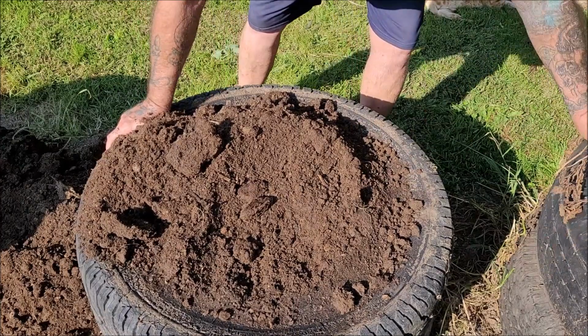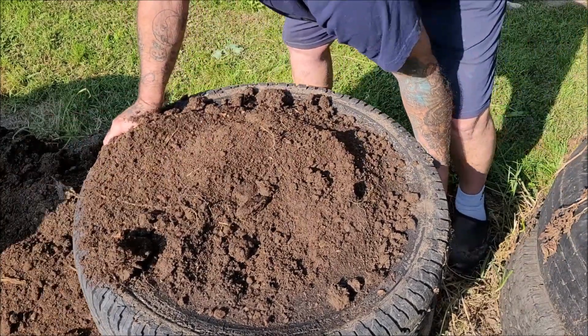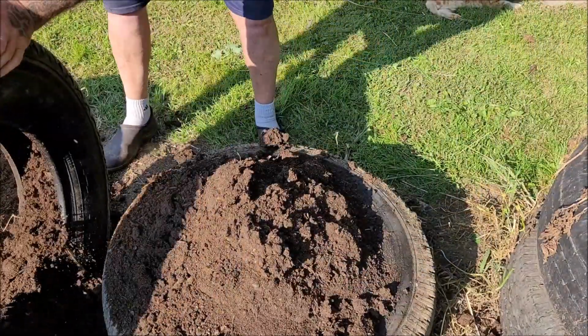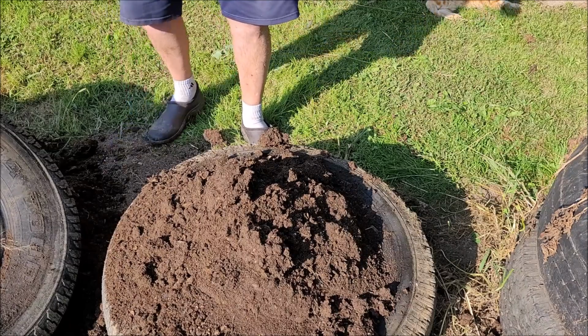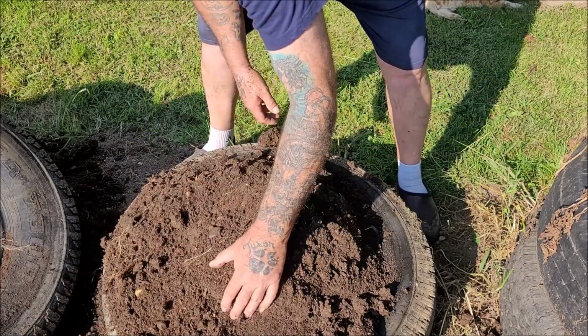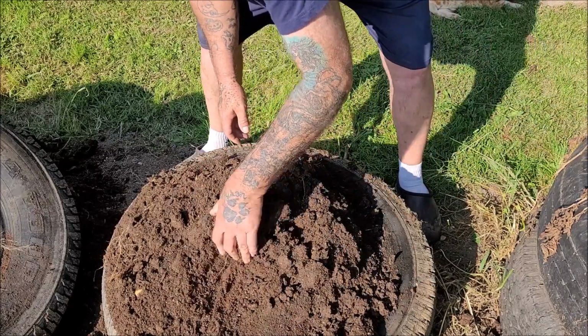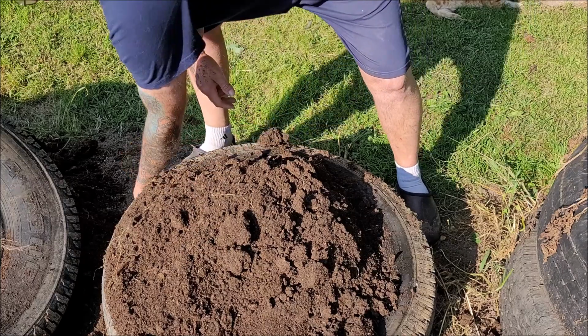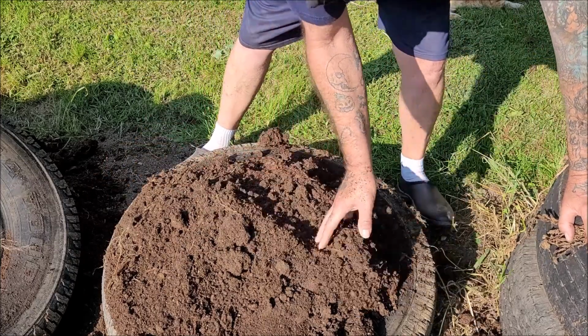So, see what's in the next one here. Yeah, it doesn't appear to have worked here for me anyways. I just got these little dinky ones, that's all I have. Nothing big. A bunch of little dinky russets. I don't think they had enough time to grow.